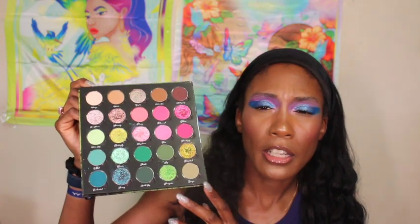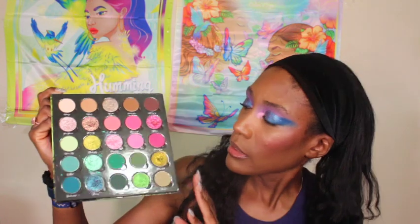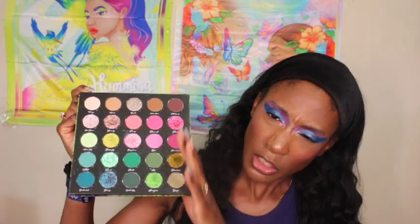So the last one I have to talk about, of course, is the Secret Garden. To me, this is a giant version of Angie's palette. So since Angie's palette isn't out anymore, if you want to get a similar tone, then you can definitely get this. The only thing is this is much bigger, obviously, but it has a lot of the same tones Angie has.